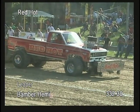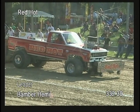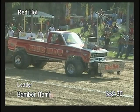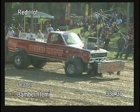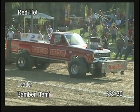The key to getting that traction and getting a good start in this four-wheel drive class, of course, is to do it as quickly as possible. Get the sled moving as fast as you can without bouncing, and that's a challenge in a four-wheel drive pickup. Dean Christensen, a red hot out of Iowa.